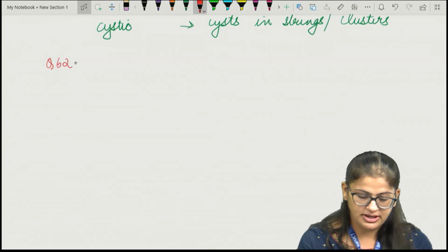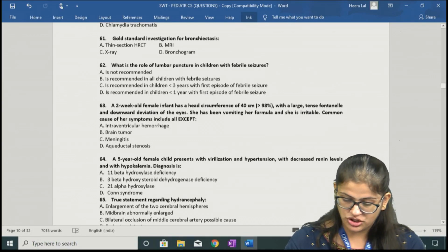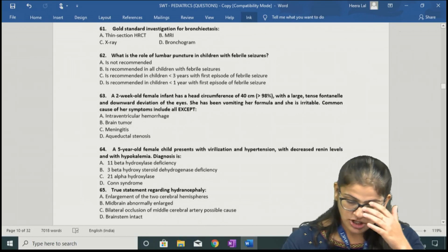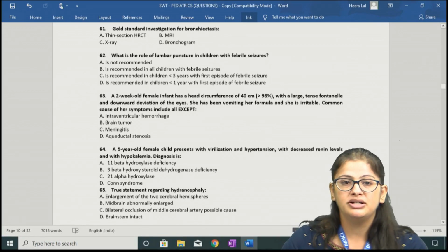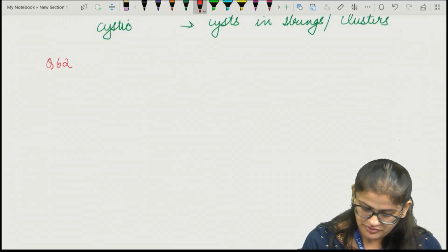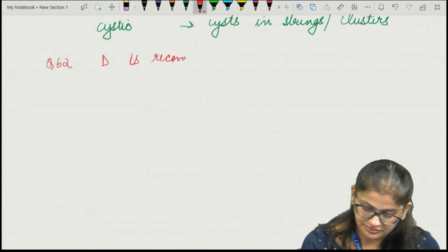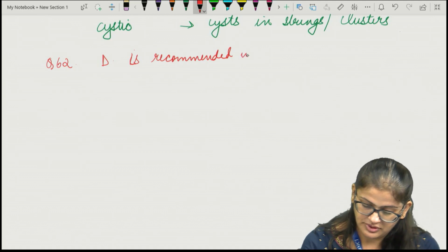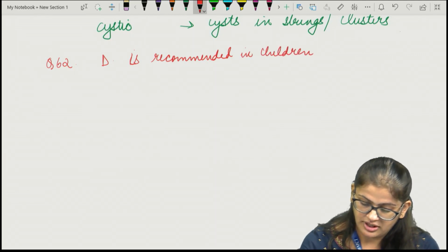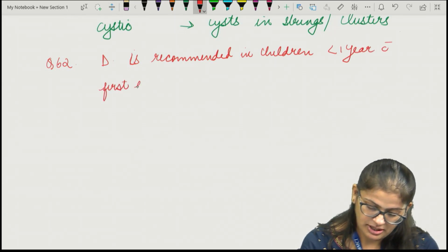So now we come on to question number 62. And question number 62 was, what is the role of lumbar puncture in children with febrile seizures? So the correct answer to this question is option number D. That is, it is recommended in children less than 1 year with the first episode of febrile seizure.